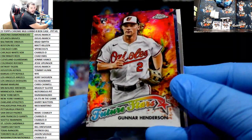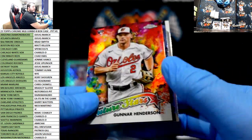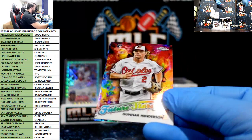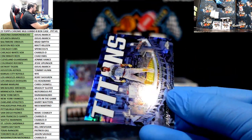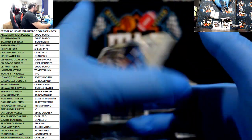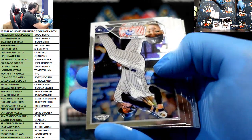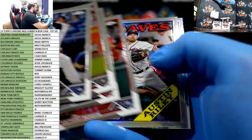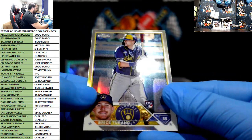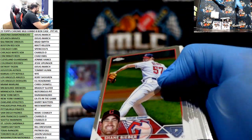Gunner on the Future Stars. What are you doing? I do not. Gus's brother? I'll have to look it up. Gunner Soto. Gosh damn, stop flipping. Austin Riley. Javier Assad. Bryce Terang, rookie refractor. Oh, Gus Varland. Oh, yeah. I don't remember the picture, but I know that now.